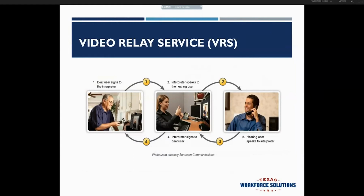The employee uses sign language to talk to the video relay person on the screen, and then that person voices, if they need to, to the person who's calling. This is considered high-tech-ish because it's involving a third party, but the cost is very low.